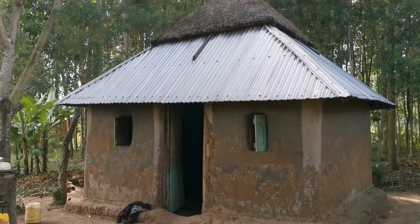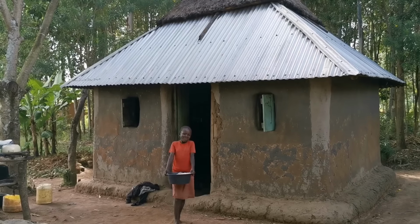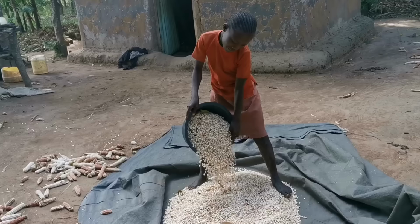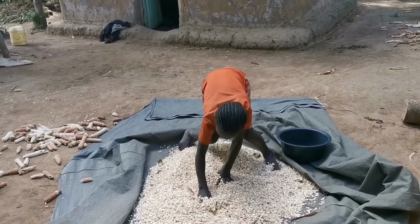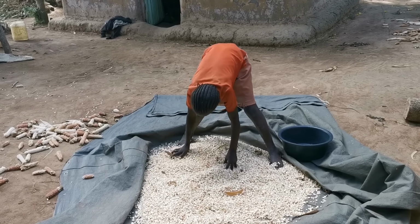Now, since it's harvest season in our village, we put out maize every day to sun dry, so that is the next thing that Mary is going to do. We bring out the maize every day to sun dry, and in the evening take it back to the house. So this is how maize is dried here in the village.